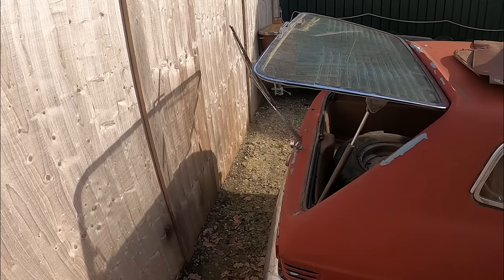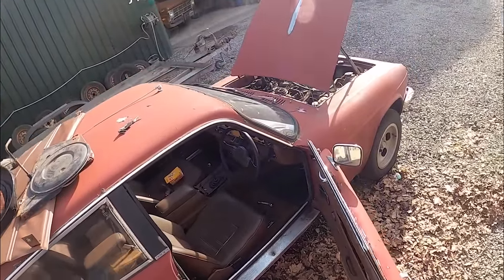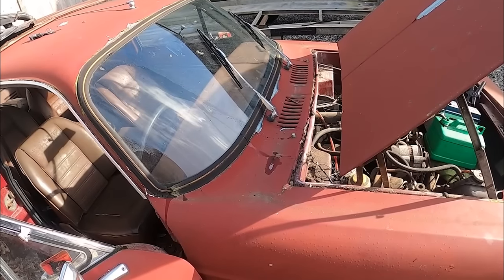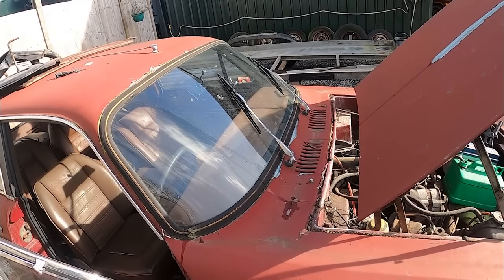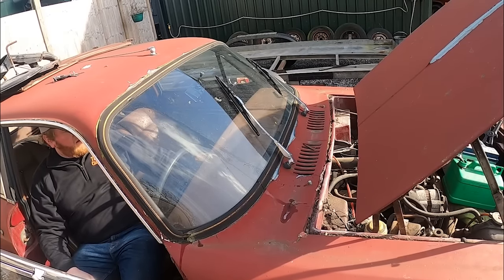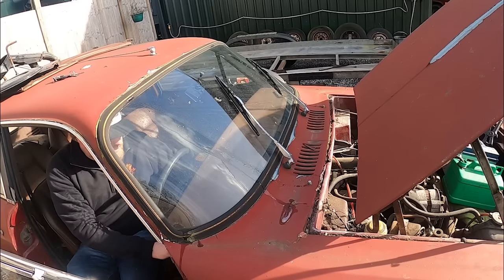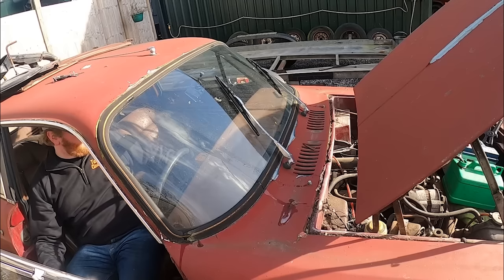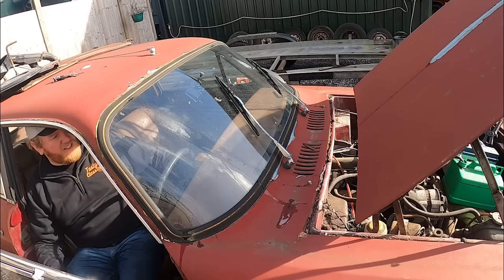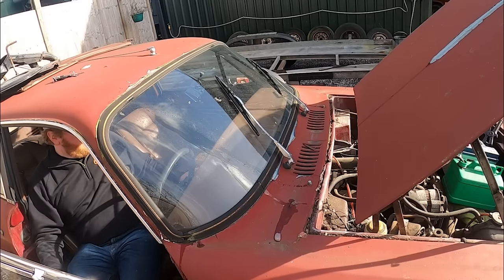Oh my god. I just don't know what to make of this. Just in case you didn't see that from that angle then, let me show you this. I've got no windscreen wipers, but we have got windscreen washers, but there's no wipers. But, you know, there's the back wiper, so if we just reverse everywhere, it'll be fine.